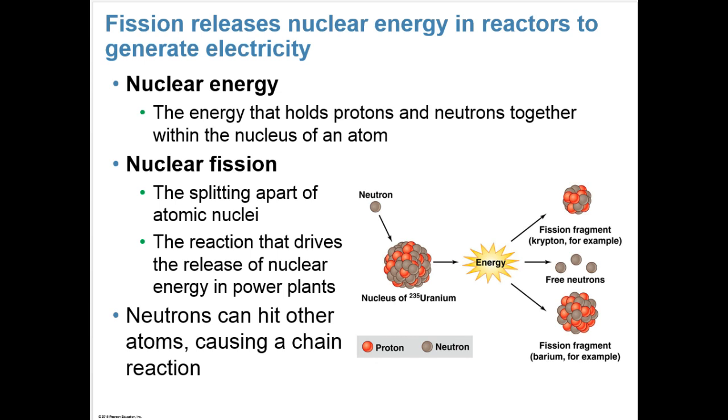The reaction that drives the release of nuclear energy inside nuclear reactors is called nuclear fission. It's the splitting apart of atomic nuclei. In fission, the nuclei of large heavy atoms like uranium and plutonium are bombarded with neutrons. Ordinarily, neutrons move too quickly to split nuclei when they collide with them, but if neutrons are slowed down, they can break apart nuclei.